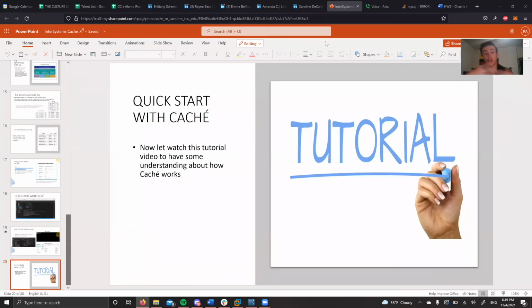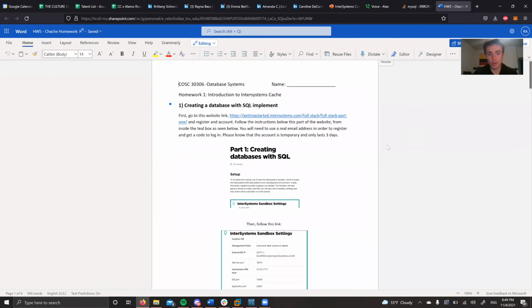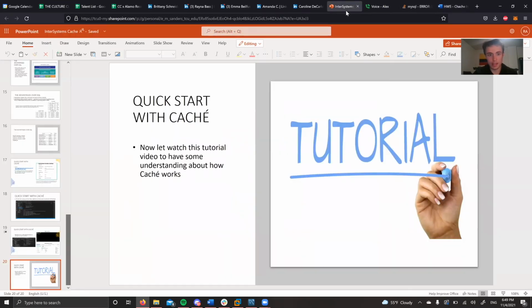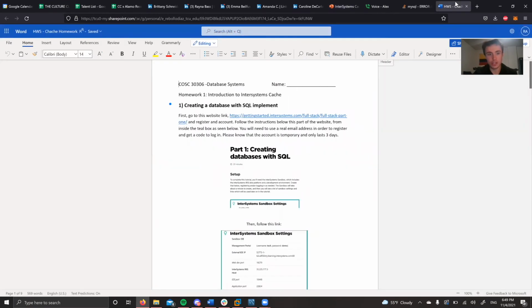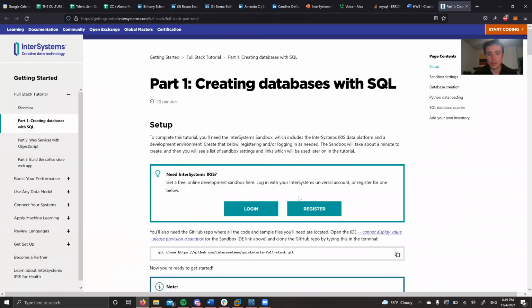Okay, so now we're going to run through a tutorial, and this will be explained in the homework that we do for you guys. So here's the homework. We'll go to the link. This is the same link that was in this slide here. It links you to the InterSystems website. Let's go to here, and we'll have to register an account.